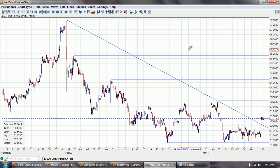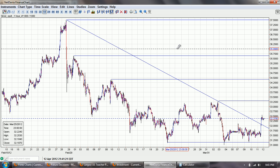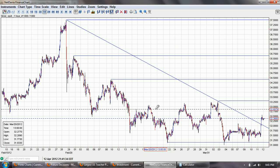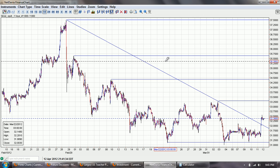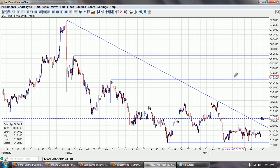We had a decent rally today. Not really a lot of news to account for that. It's kind of an upside down news cycle where bad news is good news, in the sense that when you get a bad employment number or a bad economic number, then the chances of another QE go up, and so that's probably what accounts for the rally.